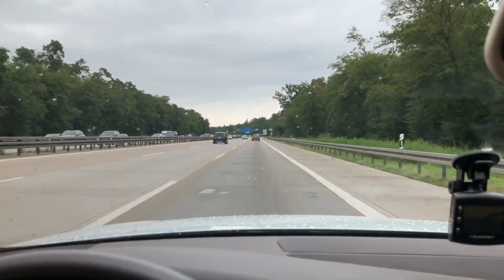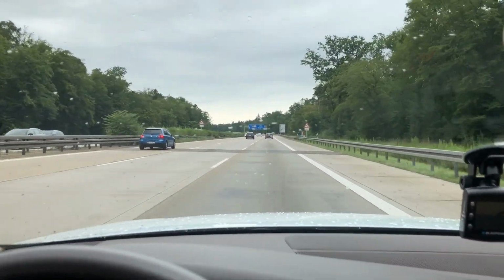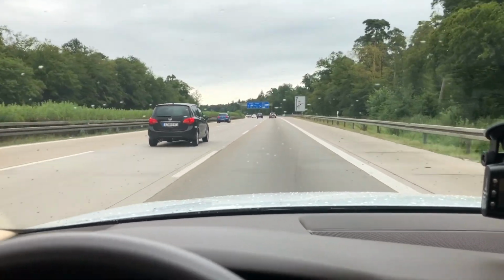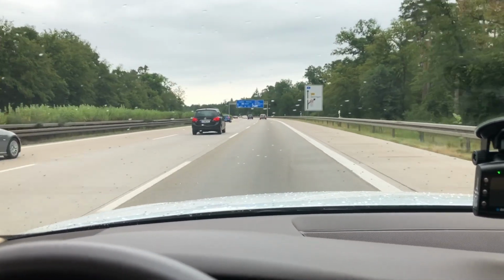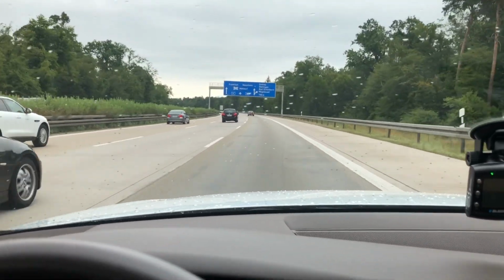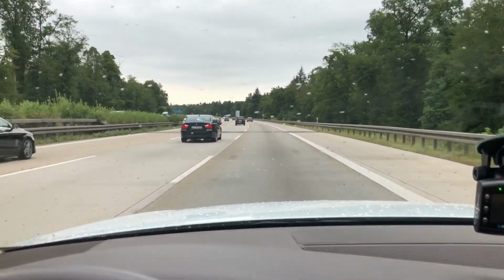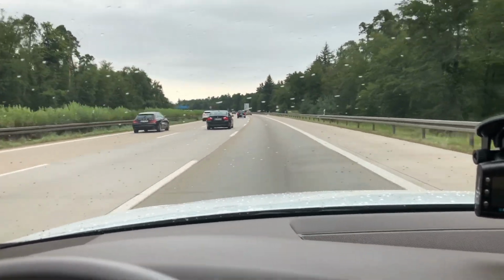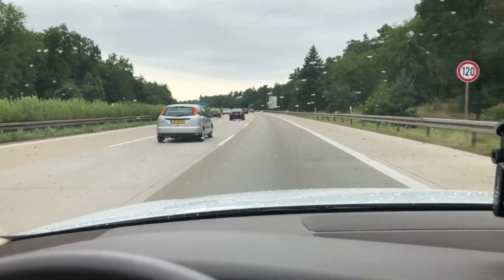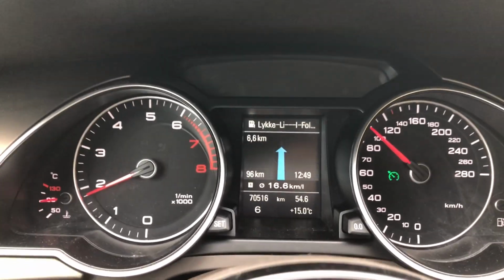Surprisingly, the rain just stopped. It seems like it didn't rain here at all in the first place. This is one of the things which I found to be really interesting about Germany. The weather is completely different if you travel 100 kilometers. Not the weather, but the climate can change really drastically when you travel 100 kilometers. So here it seems like it's going to rain now, but it hasn't rained yet. I'm still getting 16.6 kilometers per liter, which is good.